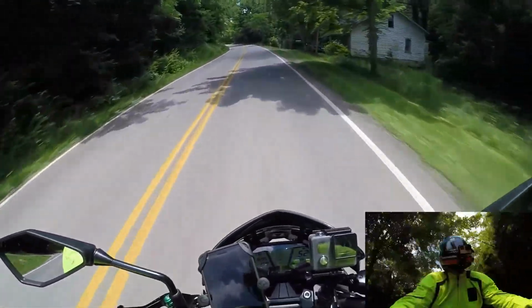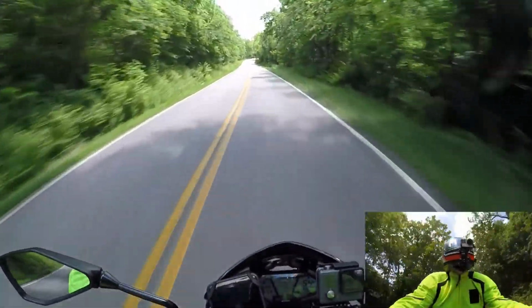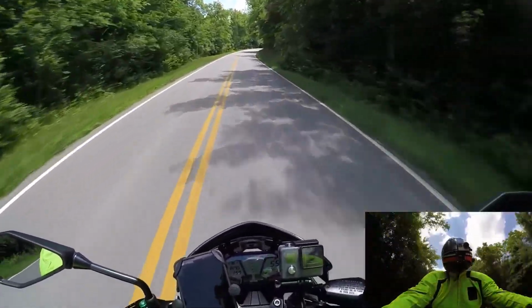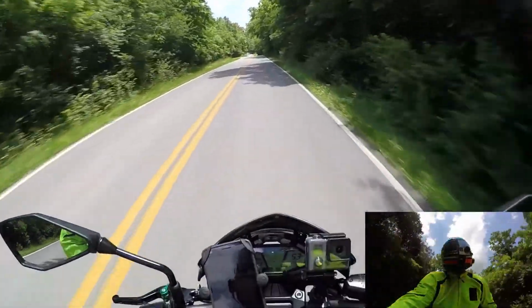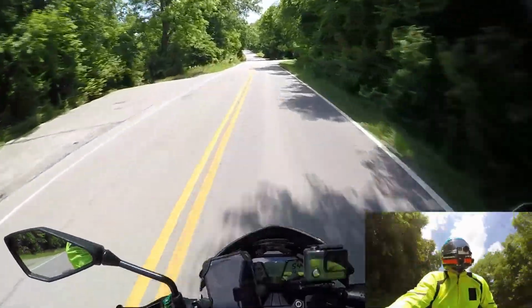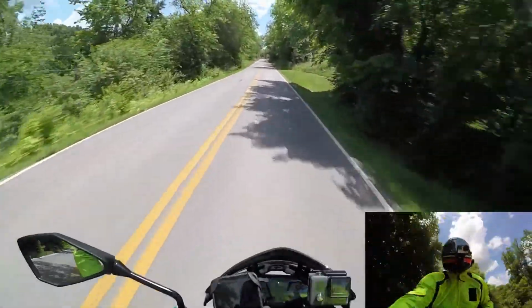Last weekend I went out and took care of my visibility problem. As you can now see, I have a high-vis mesh jacket for the summer. I have a high-vis jacket in the winter, but when it gets into the 80s and 90s, it's a whole lot more comfortable being on the bike with a mesh jacket.